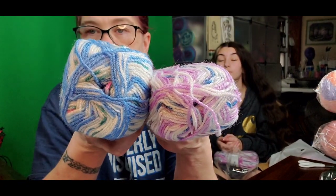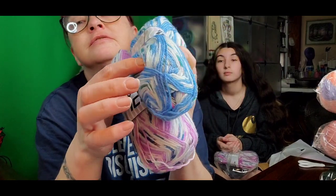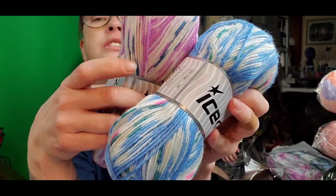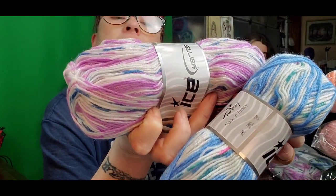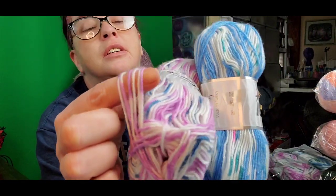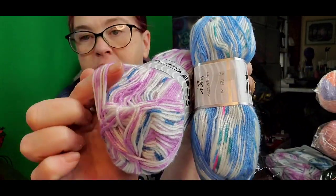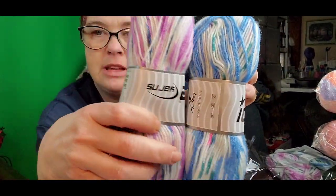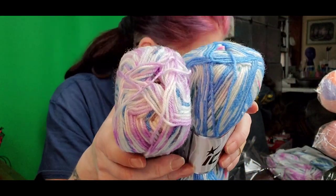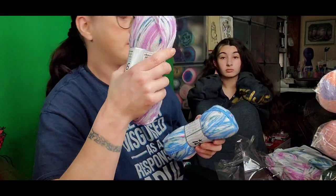This is cool. This side is better. And it's got the flecks of color in them. Right there. This one is a light 3 baby wool design that does look like a 3. 100 grams, 25% wool, 75% acrylic. And it came with 2 of these and 2 of these. And this one was self-striping mixed lot baby wool. And it was $6.99 for the 4 of them.